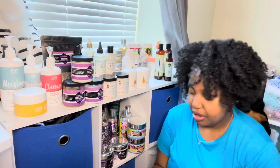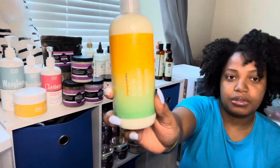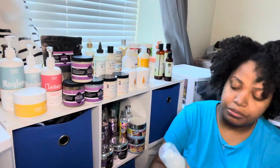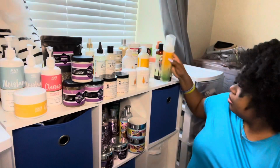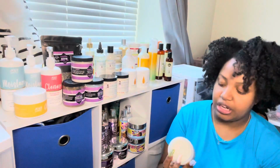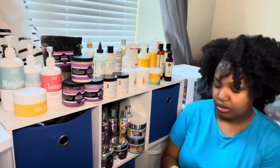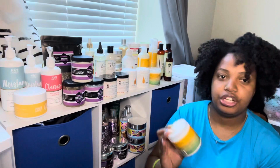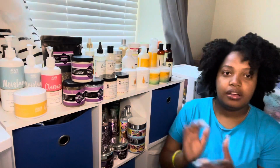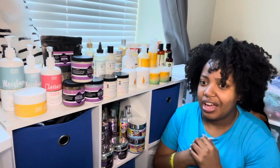Next, I have the Papaya Castor line from Eden Body Works. I have their Scalp Cleanser, their Foam Conditioner, their Conditioning Hairdress, and their Nourishing Curl Jam. I haven't tried any of these either, but I want to. I don't know why I haven't tried them yet. I've had them for a while now.